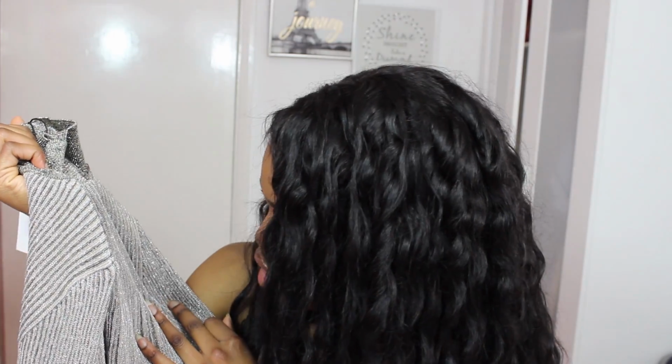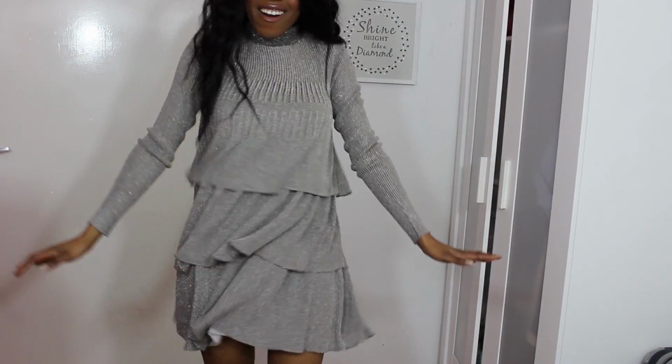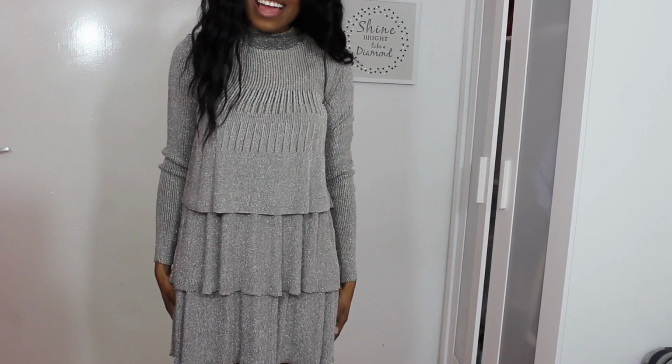I love the color of it. It's not like a silver, it's got a hint of brown in it as well. Do you notice that? Yeah, I really love this. The color is really nice. I'm pleasantly surprised. Here is that shimmery dress on, and oh my gosh, I really like it.